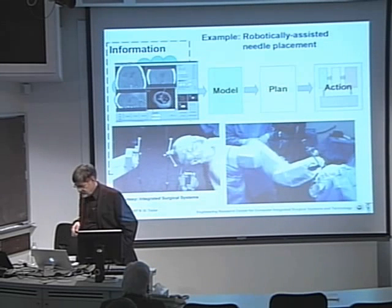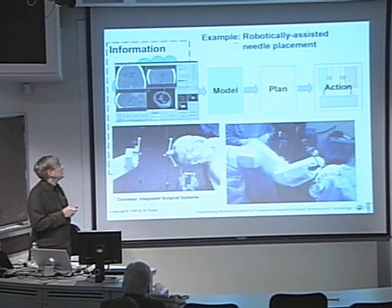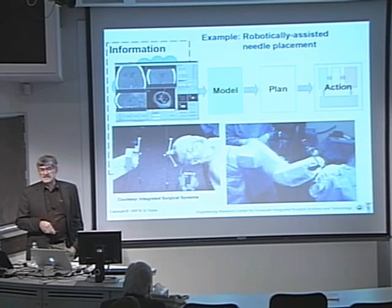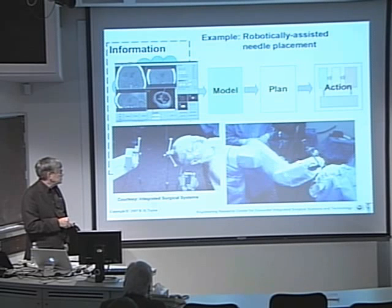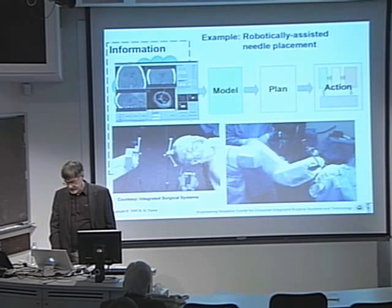I should also mention that the most common example is robot-assisted needle placement. This is just very conventional. This was the first real use of robots in surgery, to basically replace a stereotactic head frame. And here is a current commercial system for doing that.